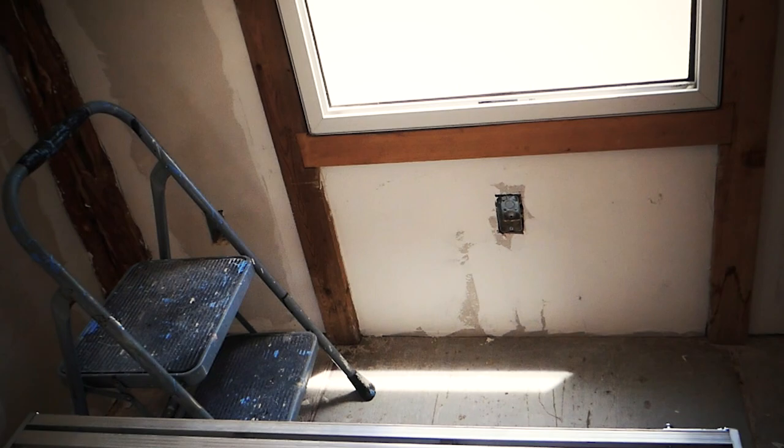Look how dark it got. Oh, I've got to go get my tripod. All right, let me rotate. We'll do a quality look before I go get my tripod. Yeah, that doesn't look too bad. A little skim coat here and there needed. That doesn't look too bad.